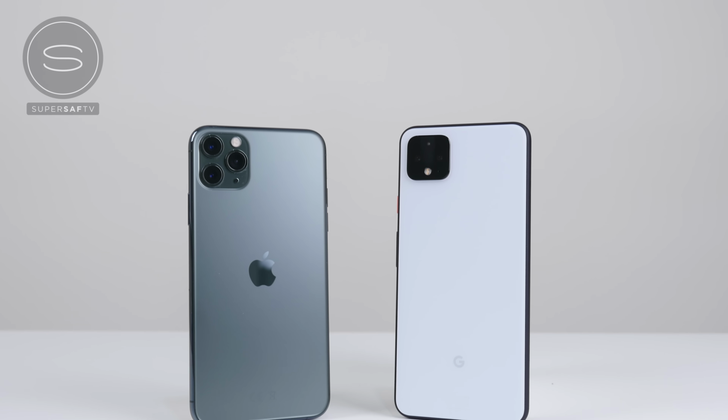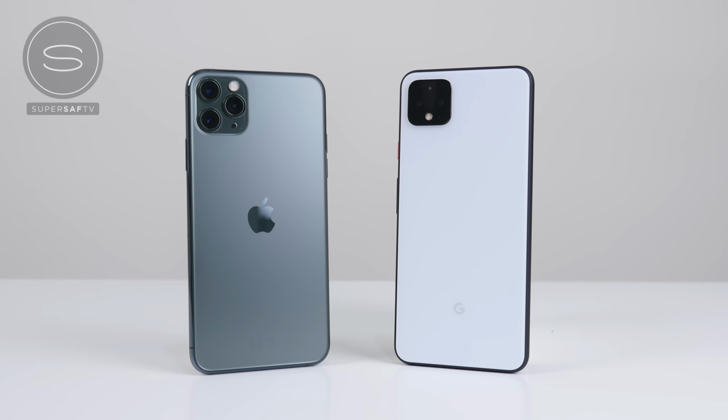So what do we have here? We've got lots of pictures from the Google Pixel 4 XL and the iPhone 11 Pro Max. This is the one everybody wants to see. These are the two top dogs, allegedly. I went out in Brooklyn yesterday and took loads of shots, so I've got them all lined up for us to have a look at. We're gonna have a look at images first.